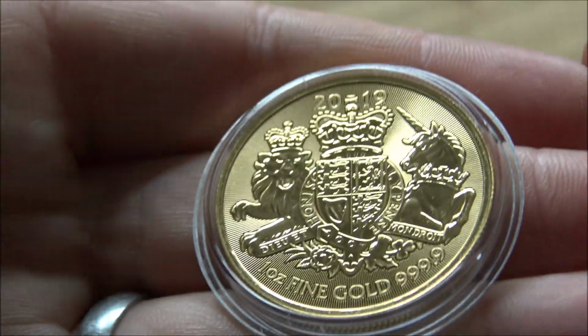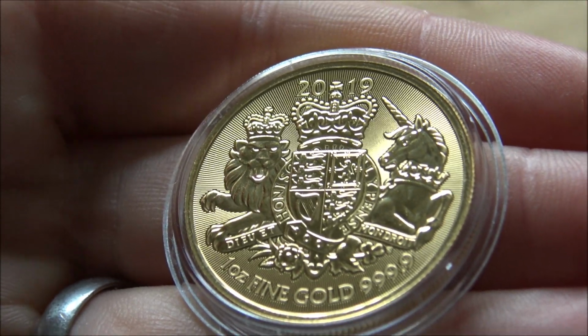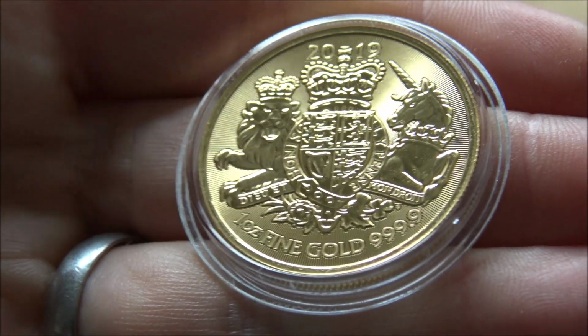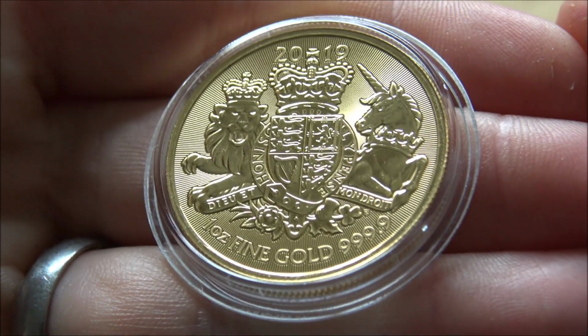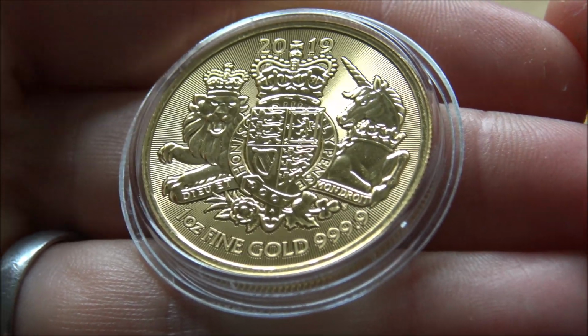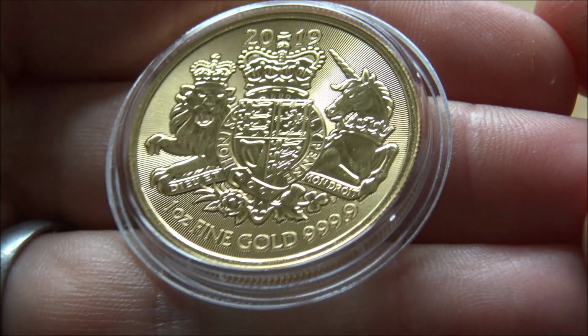Now, look, I know not everybody out there is the biggest fan of the monarchy. There are some people who are very anti-monarchical, if that's the right term. Personally, I'm a monarchist. I like the monarchy. I think they do a very good job for the country, for our economy, for our image internationally, and I am a big fan of them. So this, for me, is a pretty cool thing to have, but it's not going to be everybody's cup of tea. I do appreciate that.